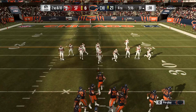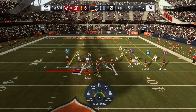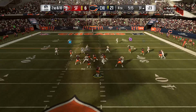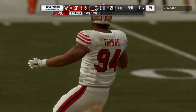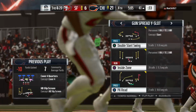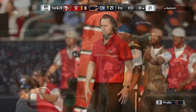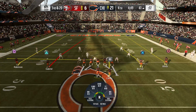So now 2nd and 10 after the incompletion on first down. Again, it's Trubisky. And down he goes. The 49ers get there. Solomon Thomas in there to make the sack. He buries him for a loss of 10. Let's see what they draw up here. 3rd and long following the sack of Trubisky.